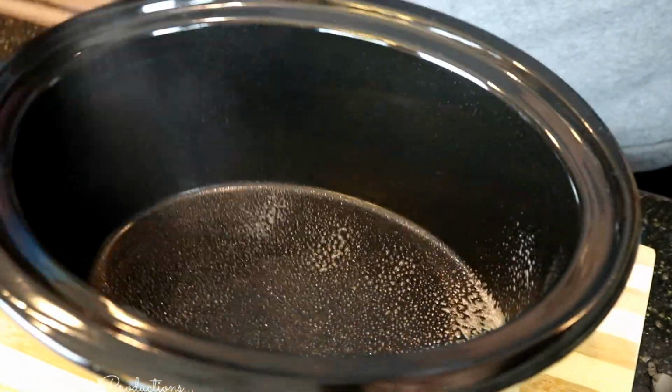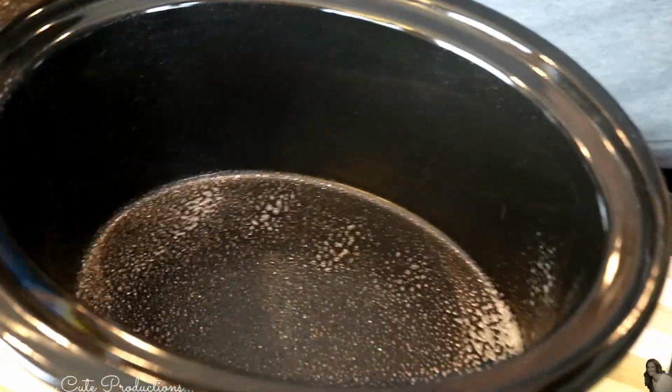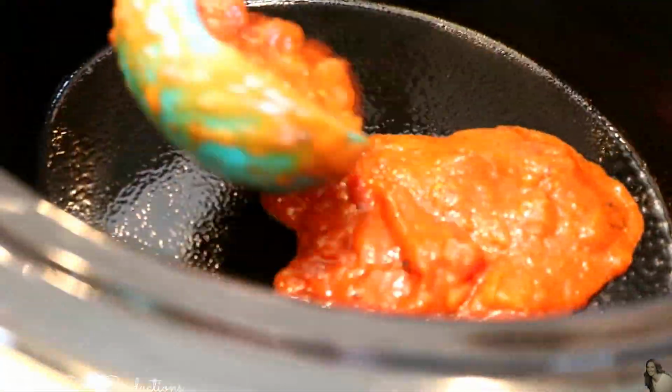We're gonna spray our crock pot with a little Pam or vegetable oil spray, anything you have, just to help it not stick. Then we're gonna take about maybe half a cup of the sauce and put it into the bottom.